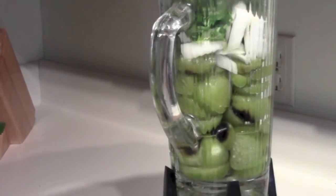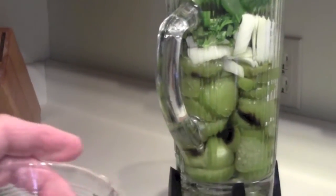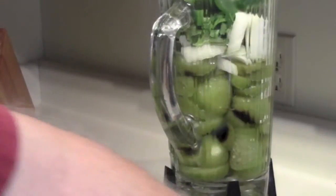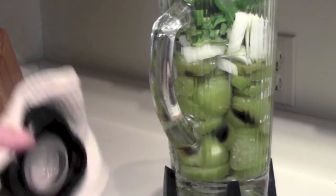Get this pushed down in there, and two jalapeno peppers. I left about a quarter of the seeds in and discarded three quarters of the seeds, trying to get a little heat and not wanting too much heat, I guess. The juice of half a lime. Half a teaspoon of sugar. Half a teaspoon of salt, which you can adjust later to your taste, I guess.